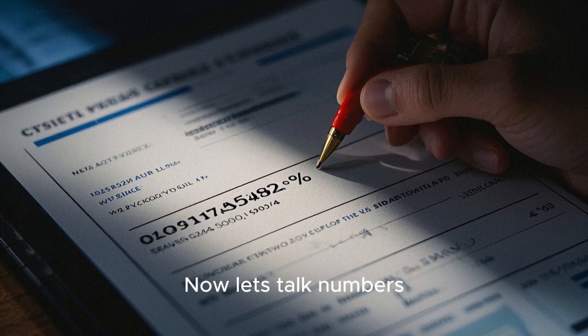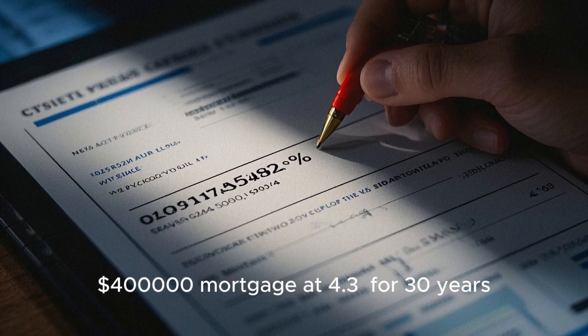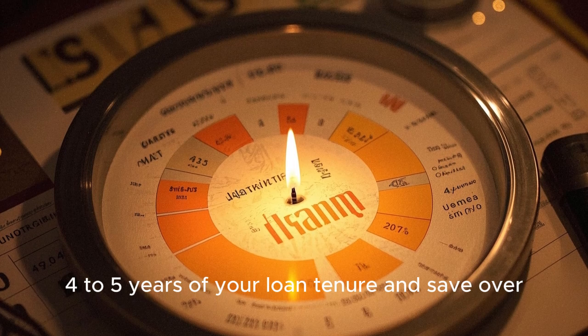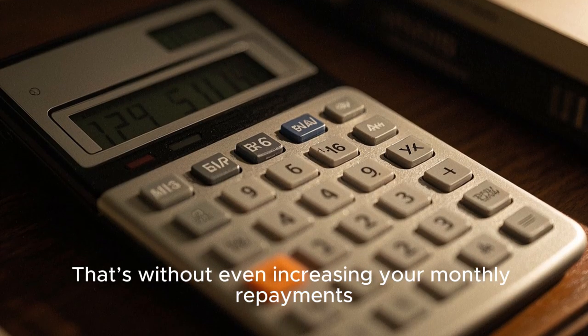Now let's talk numbers. Let's say you have a $400,000 mortgage at 4.3% for 30 years, just by parking $50,000 consistently in your Flexi account. You can shave off 4 to 5 years of your loan tenure and save over $40,000 in interest. That's without even increasing your monthly repayment.